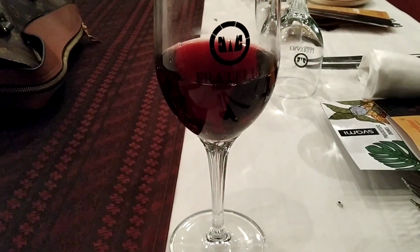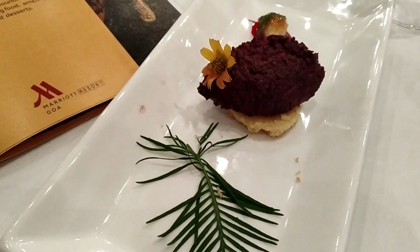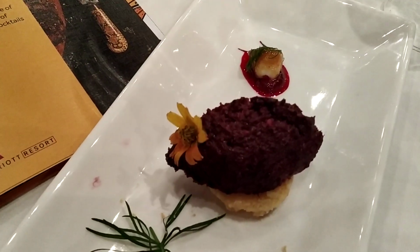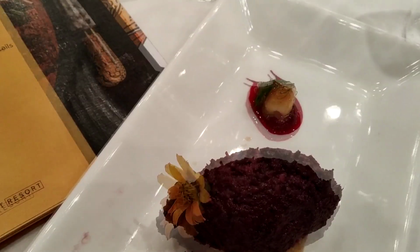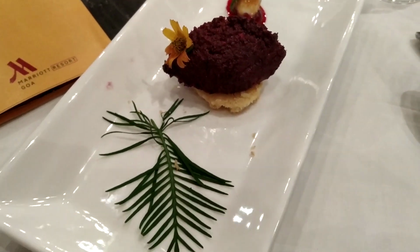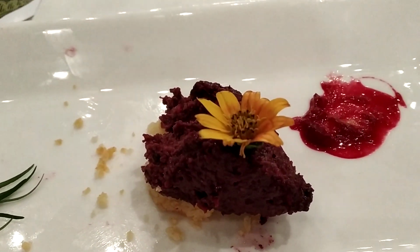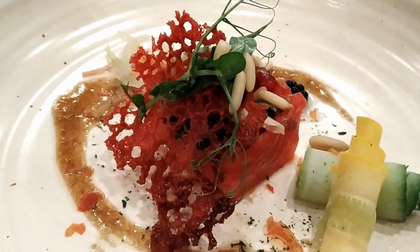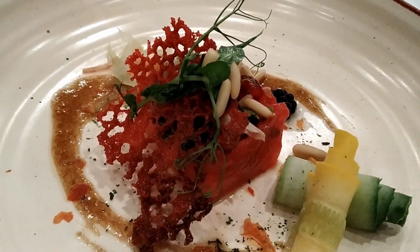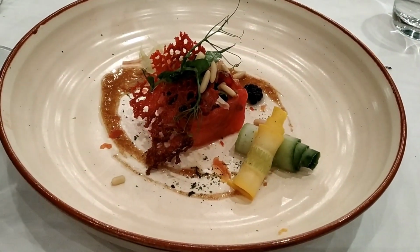First up, they served me a nice glass of red wine. Followed by beetroot tartar with smoked beetroot, feta, truffle and mustard cress. Next, they served me compressed watermelon with tamarind glazed fruits, smoked olive oil dressing, and golden pine nuts.